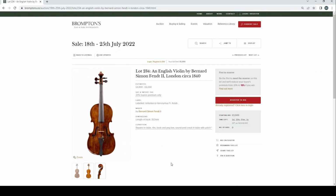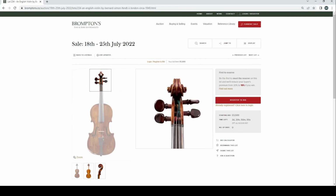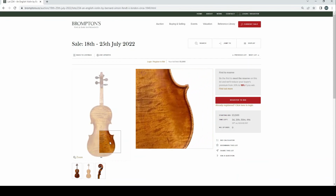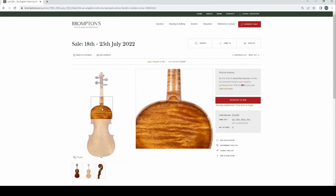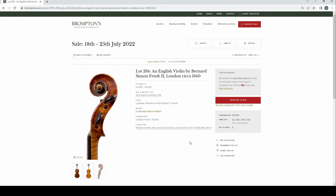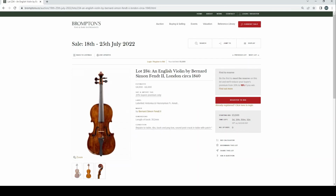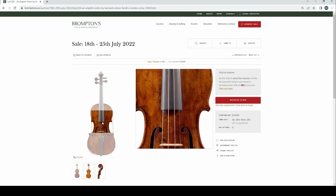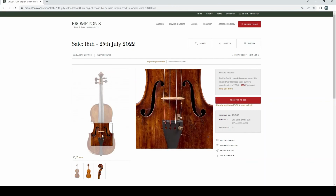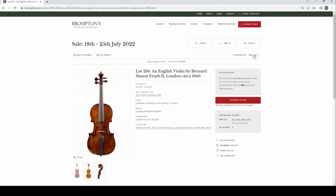looks very nice. An English violin by Bernard Simon Fent II, London, circa 1840, 4 to 6,000 the estimate. Starting bid's 3.5. Soundpost cracking table with patch. It's had a lot of interesting varnish work. Nice back on this. It's a nice instrument. It's obviously had a bit of trouble, but that seems like a very good price potentially, even though it does have a bit of damage and some interesting varnish things going on, but potentially could be very nice indeed. I quite like the look actually. It's got a kind of rustic feel to it.